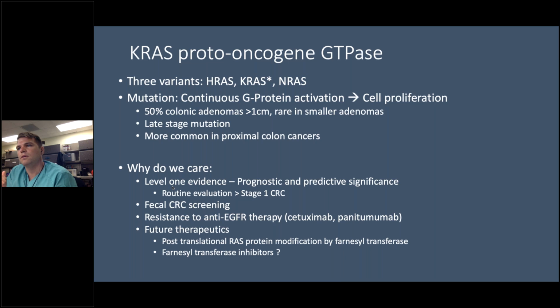And so the recommendations I read said we should be getting routine KRAS evaluation for anything greater than stage 1 colorectal cancer. So I think here we screen all of our colorectal cancer patients for the KRAS mutation. Another clinical significance of this mutation is that some of the fecal colorectal cancer screening, such as Cologuard, will test the stool for this KRAS mutation, so that's another way that it's used. If a patient has a KRAS mutation, it is typically resistant to anti-EGFR therapy, and so you want to think about that if you plan on giving them chemotherapy.